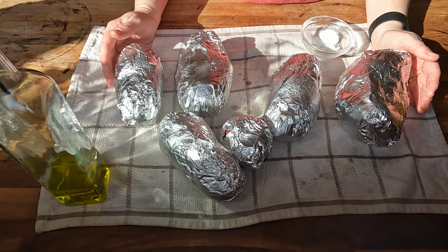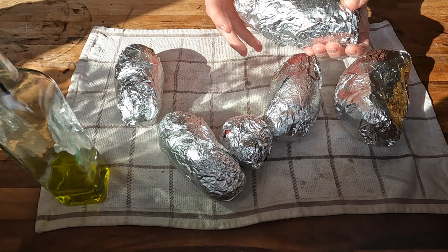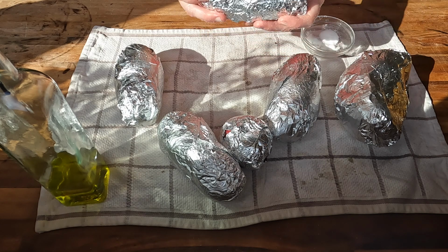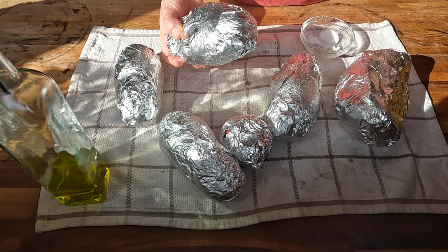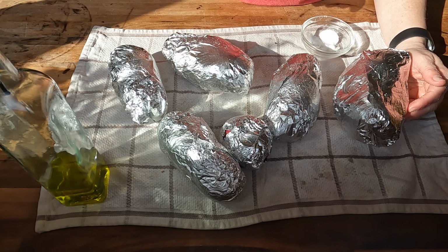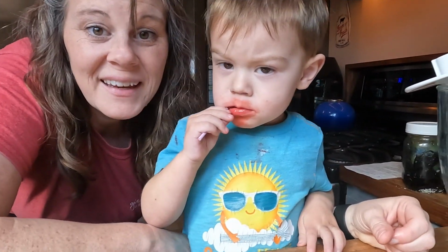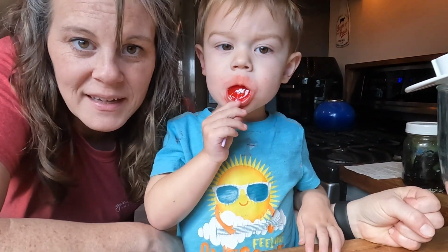It'll probably take about 2 hours for these big potatoes to cook. I'm gonna put them in at 375. I'll set the timer for an hour and a half, and then I'll just poke them with a fork and see if they're done.